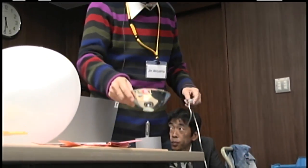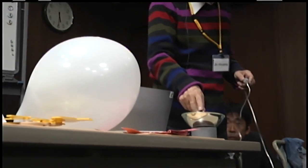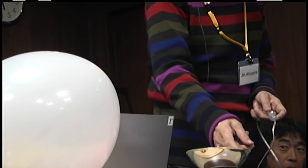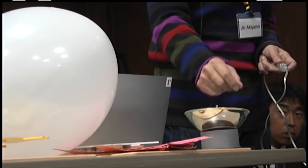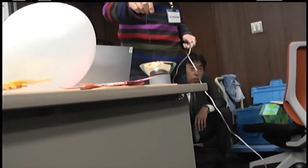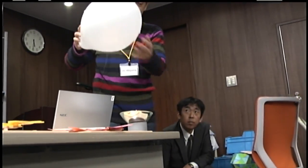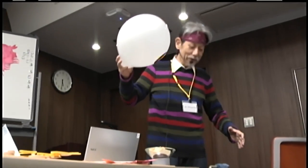And I adjust the position of focus A like this. Then the light reflects on the surface of the ellipsoid, and after bouncing, reflecting, they will gather at the other focus. So what happens if I bring this like this? Are you ready, everybody?